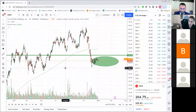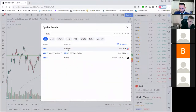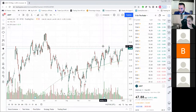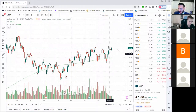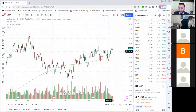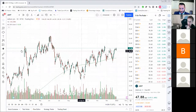Next one, Alex is looking at ADNT through 48.50/49. This is similar to a lot of the other names where it's up in resistance. We kind of want to see it pull back a little bit and set back up, versus trying to buy 49 or 50 instead of 47 and having to be perfect up here, which is going to be a little bit harder with a lot of these names. Definitely see what he's looking at there.